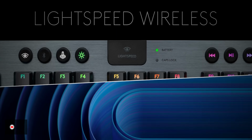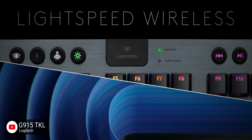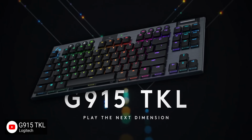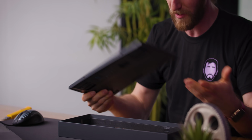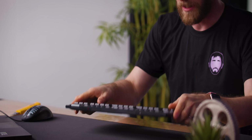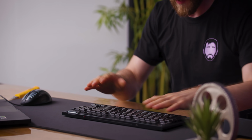Reason number 2 is Lightspeed Wireless. This is a wireless keyboard, and Logitech's Lightspeed technology means you get negligible latency while cleaning up some of the wires that I keep getting attacked about online. Do you know how much flak they give me about the wire mess at my desk? It's not fair. For the low, low price of just 220 or 230 US dollars or whatever, I can take care of that.